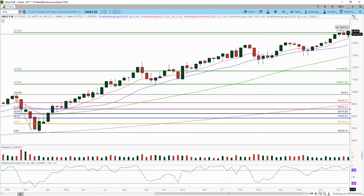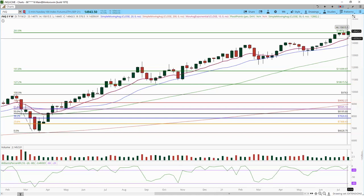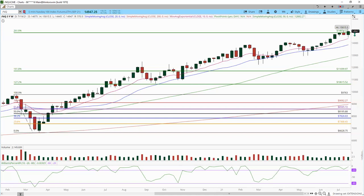And by the way, Snap, wow, the performance post earnings last night, incredible, was up like $12 this morning from yesterday's close. So really, really strong.